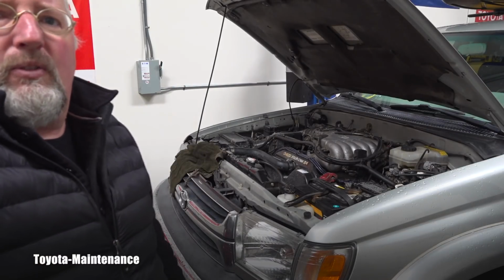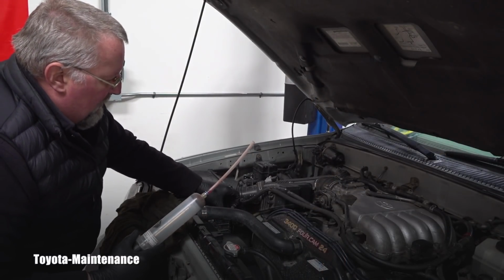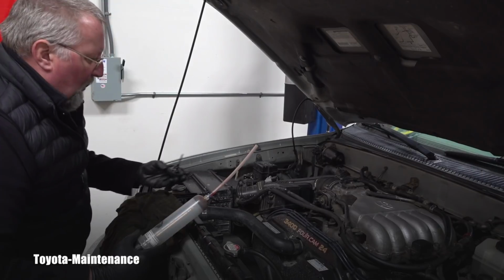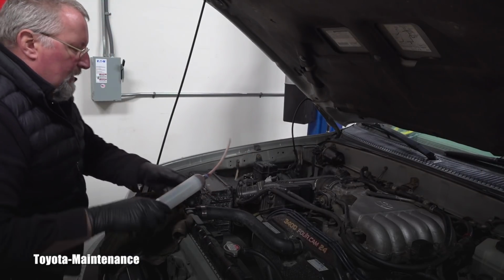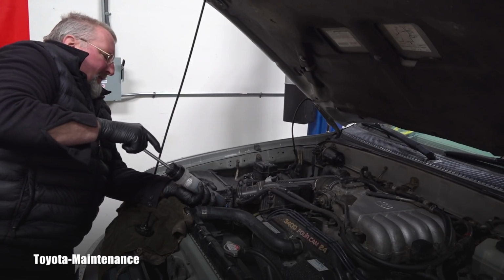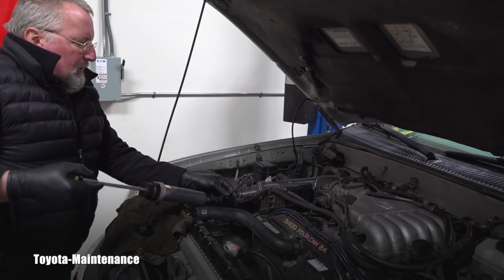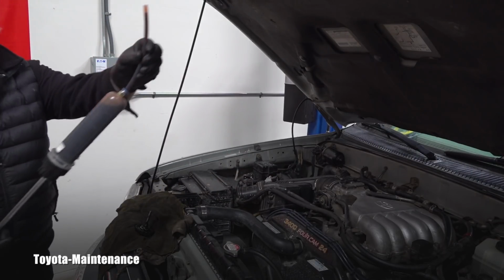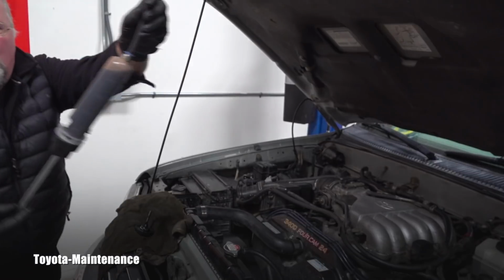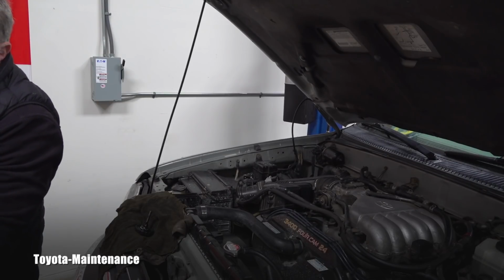Let's see how the fluid looks right now. Here we go. This is definitely a truck where it's worth to maintain it correctly. Okay, so the system is not very big, but we are still pulling pretty nasty fluid. But I see a difference already.